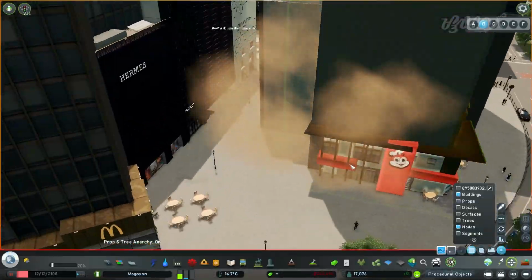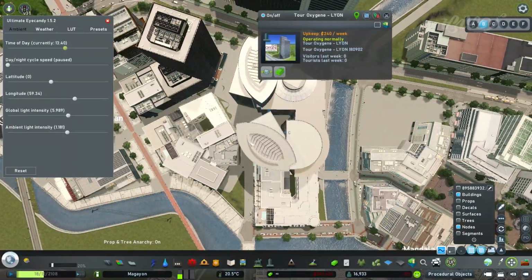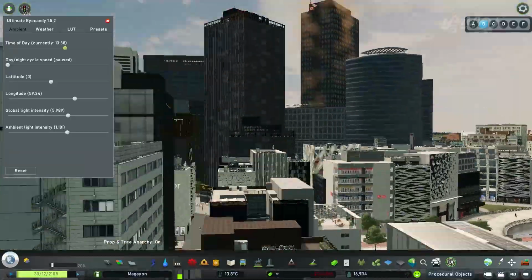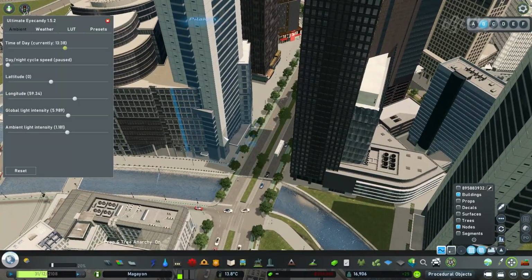I still want to incorporate real life brands into the city, and since it's a luxury district, you'd also have to have the brands. So you'd see in the cinematics there's Gucci, Louis Vuitton, Dior, Prada, all that kind of stuff, Hermes, as you've just seen beside McDonald's.